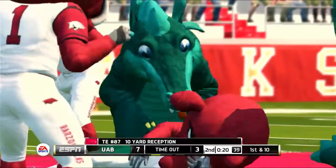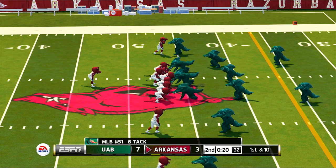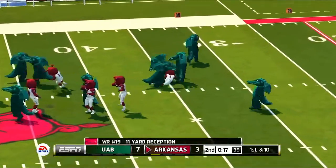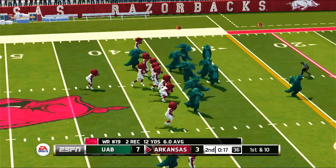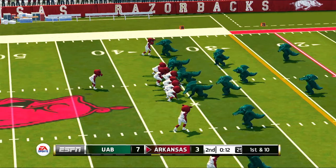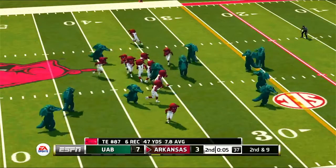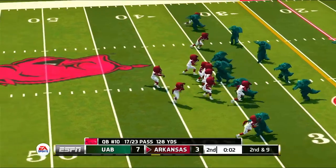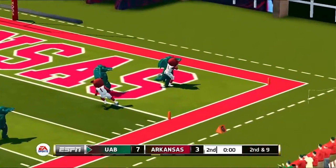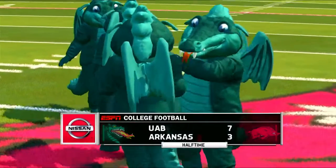Tackled at the 46-yard line. Arkansas is going to have to use their second time out of the half. From the 46-yard line, it's first down. Brought down at the 36-yard line. Hit immediately. Check, check. Answer. Here we go. Yellow three. Picked off. It's the ball hawking senior. So at the end of the half, UAB leads it 7-3.